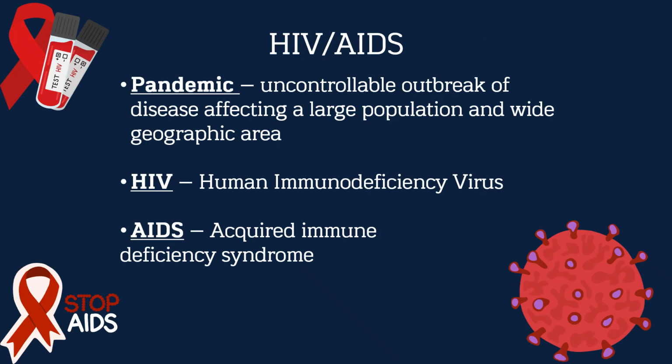Now, East Africa is where we did see a large part of the AIDS, HIV epidemic, the pandemic of those diseases break out. Of course, it spread throughout the rest of the continent of Africa and spread around the globe, hitting its peak in the early 90s.